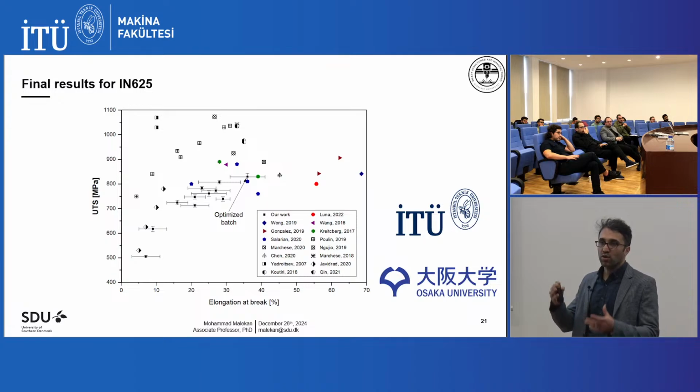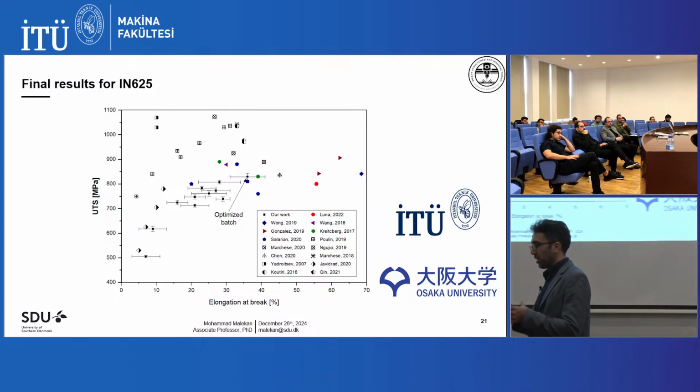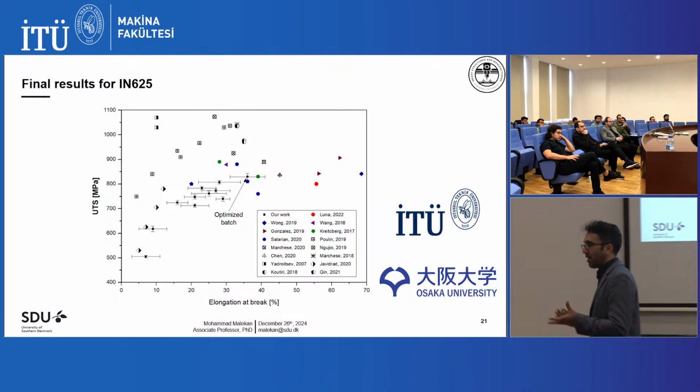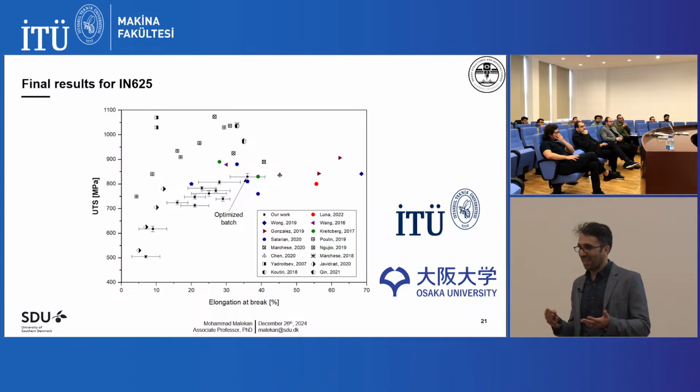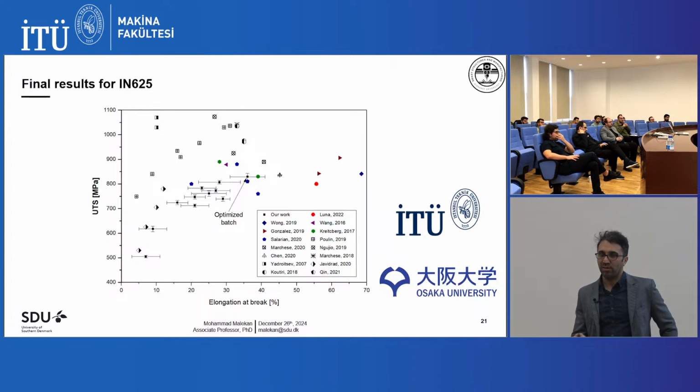So we try to do not only inner collaboration in our university or only in Denmark, but also international collaboration, mainly to use the kind of resources. Again, I'm not a material scientist, so, for example, our colleague from Osaka University helps us evaluate the microstructure using EBSD, and that's a capacity that we don't have on our campus, so we can use our colleague in that case.